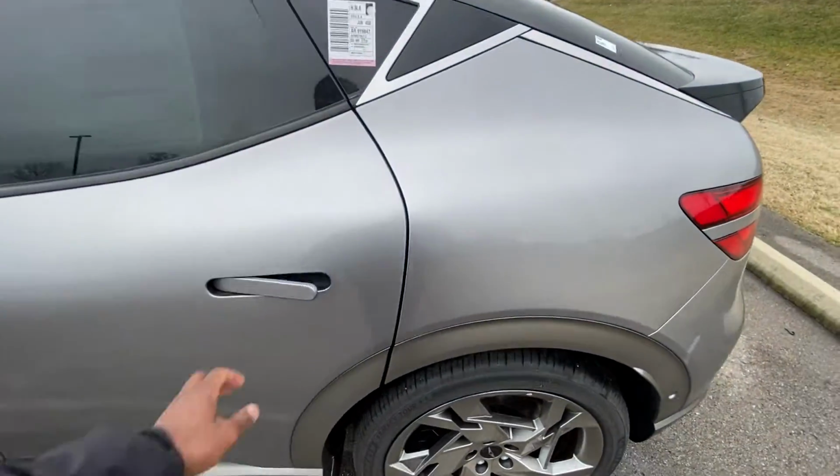I'm just gonna show the total price. $71,660 is what this sticker's for.